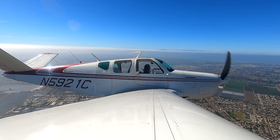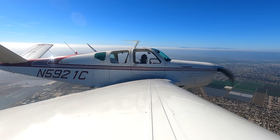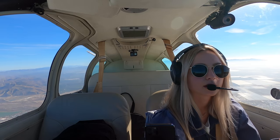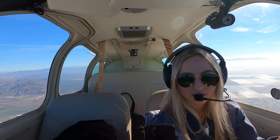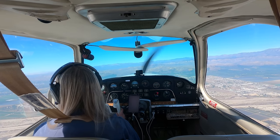SoCal Approach, Bonanza 5921 Charlie, request. Bonanza 5921 Charlie, SoCal Approach, go ahead. Bonanza 5921 Charlie is about 5 miles northwest of Camarillo at 2,500, climbing 4,500, looking for flight following to San Carlos, Sierra Quebec Lima.